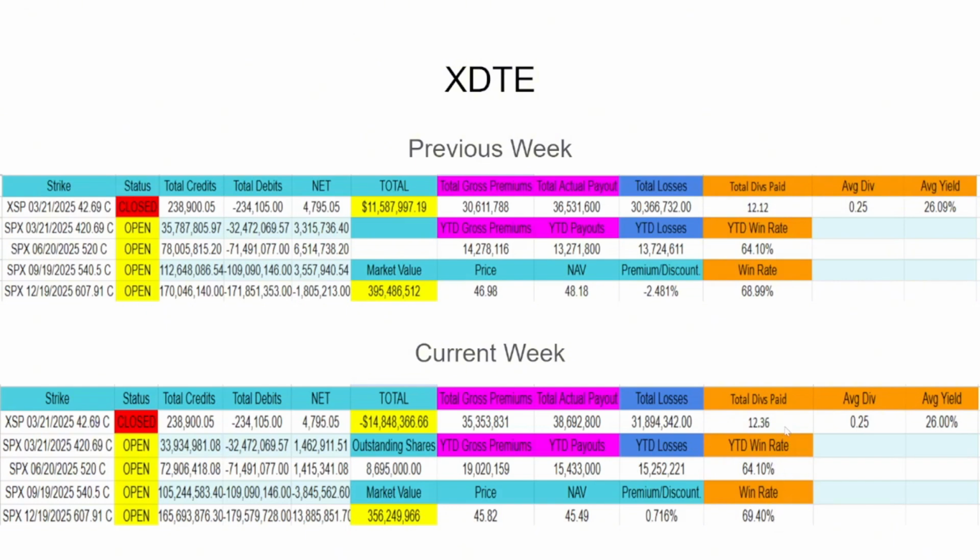Total dividends paid $12.36. Average dividend 25 cents. Average yield 26%.